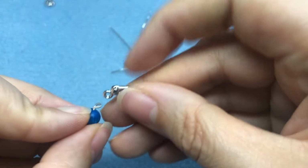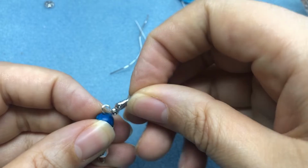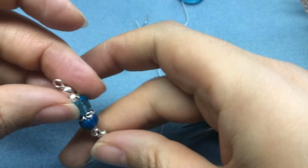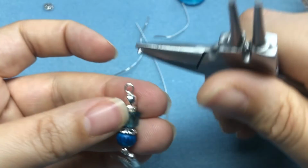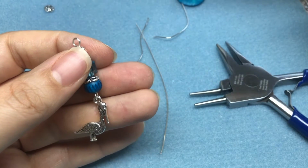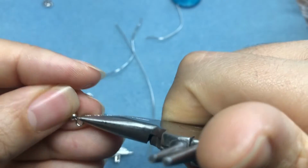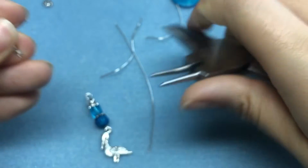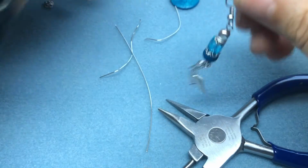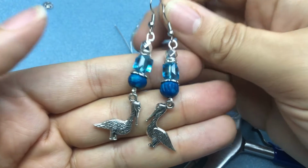Oops. And the good thing about this pelican is it's double-sided, so no matter what side you see, you'll actually see the pelican image. Just straighten that up a little bit. Okay, and I'm gonna flip him opposite of our other earring, so he's gonna go this way. All right, here are our cute little earrings. And they face each other. Aw, those are so sweet.